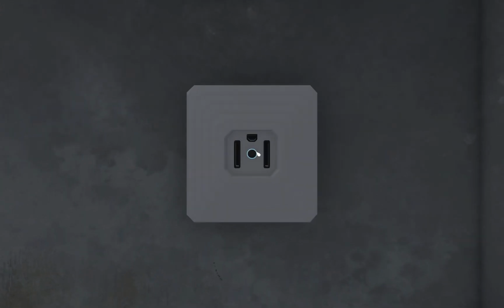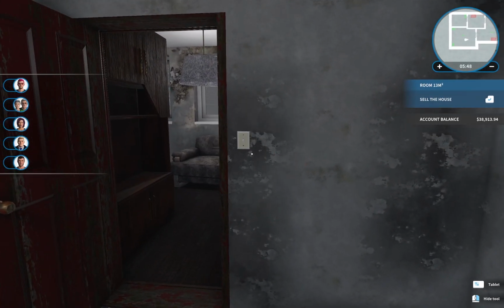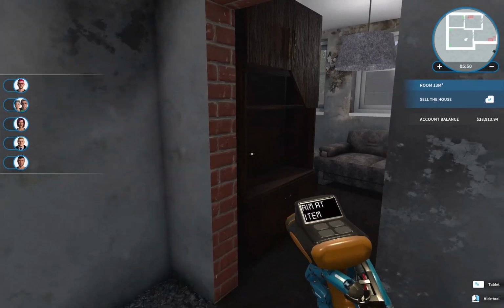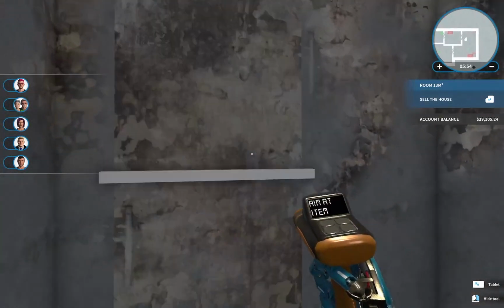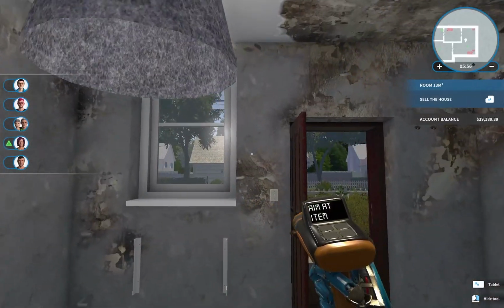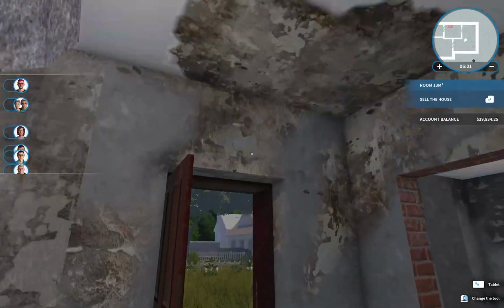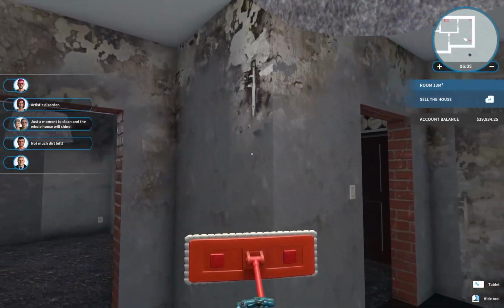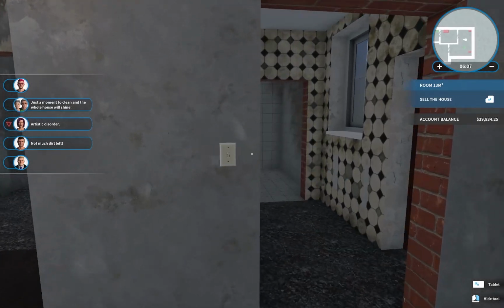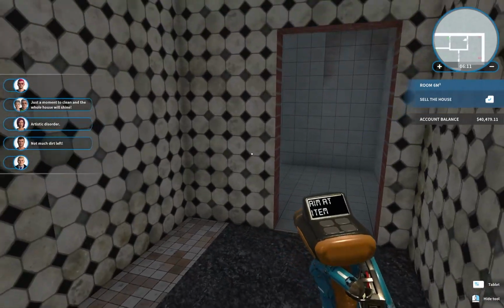Regardless, we're probably going to still have to do jobs while we're working on this place because I don't think we'll have enough money for everything. I mean, you never know, but I'll leave a light in here so I can see what I'm doing. We'll leave the front door in place, but we will replace it. Just need to have a way to get in and out. Let's get rid of that one and that.